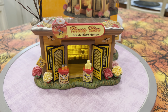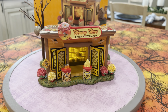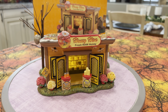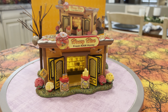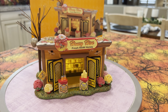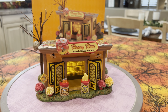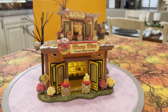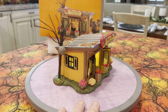And so it's a really cool piece, and I think this would go really well in a little vignette all by itself. Or if you have a fall display, this would fit perfectly in the fall display. This reminds me of Patty's Pumpkin Patch. It reminds me of the Apple Barn. It reminds me of the gazebo. It's just in that line of nice little small fall pieces. Now, speaking of small pieces, it's not a very large piece. You can see my hand in relationship to it, but it's not tiny either.